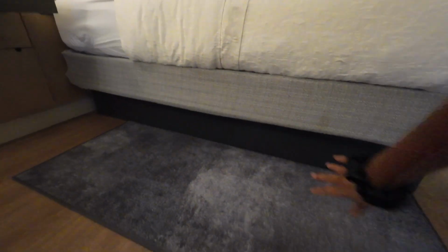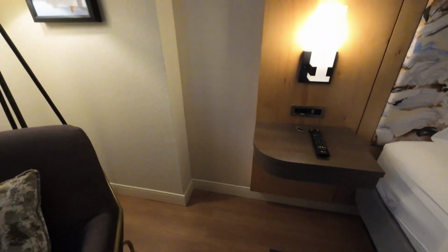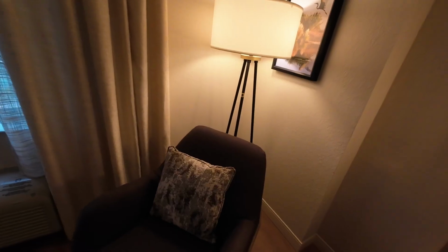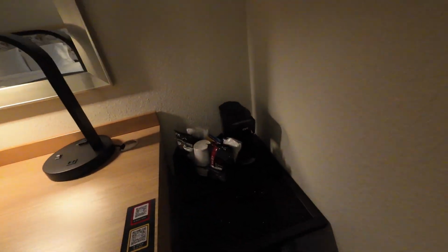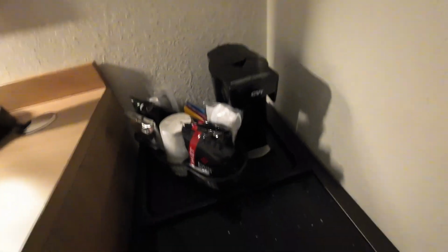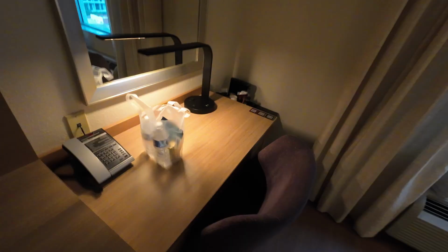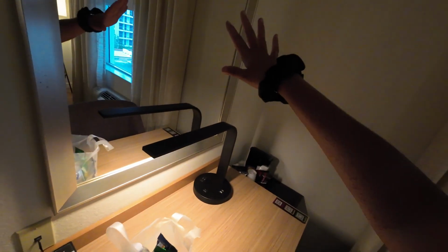There is no storage under the bed, but at least you have a lot of foot room, a lot of space to move around. We've got a lamp here in the corner, and you have an armchair. Over here we have the small coffee station. There's coffee, teas, some sugar, spoons and forks. So all the basic stuff. We've got your trash can underneath. We have a nice desk, work area if you need it, and an additional mirror.